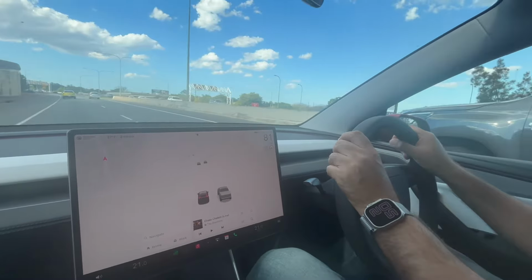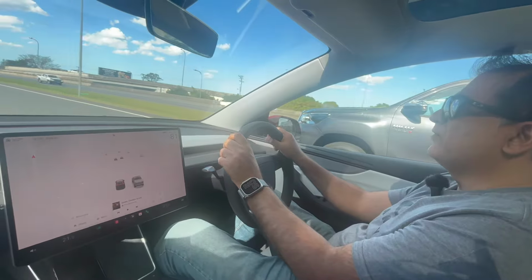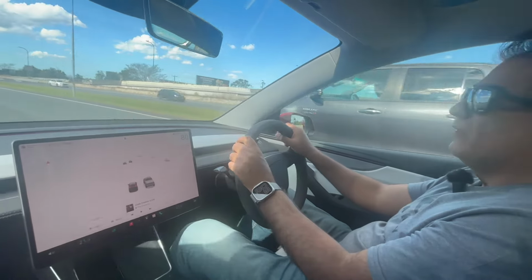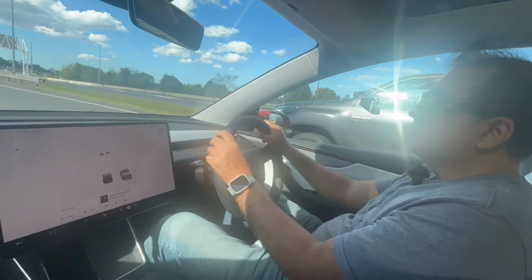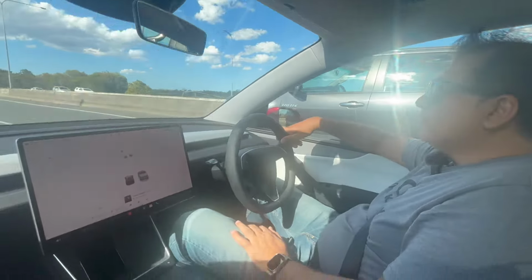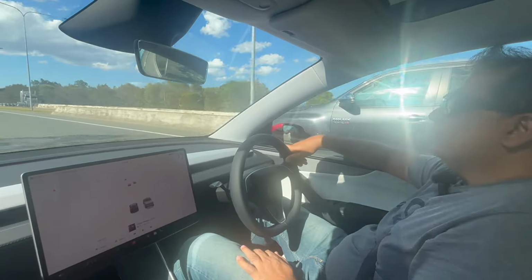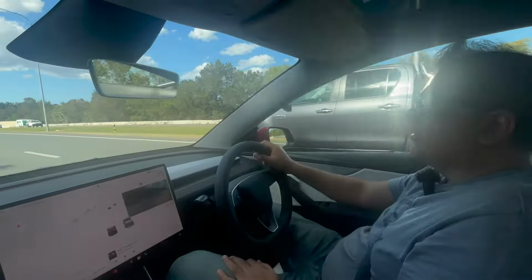Okay, we are going to take Gateway Motorway and test it from 60 to 100 as well over there. Currently we are in an 80k zone, and we just tried to accelerate it at 80k. It felt pretty good, pretty fast. Soon we're going to hit that Gateway Motorway 100k zone, and we'll see how it accelerates over there.